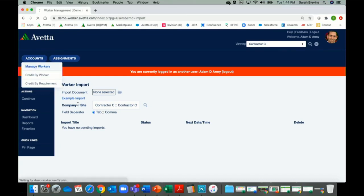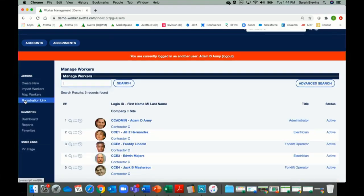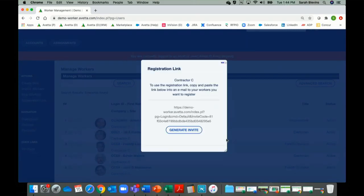The last option that we'll look at to get employees into the system is the registration link option. So you all would have the ability to send a quick registration link. You can either generate an invite directly through the worker management platform, or you can copy and paste this link into an email and send it to the appropriate individuals who need to self-register for an account. At that point, they'd be able to click on the link, get their own account set up, and again, start completing those requirements for Amazon.